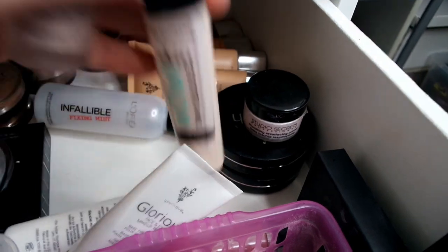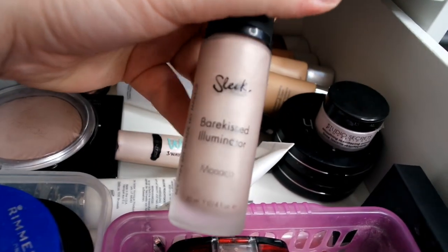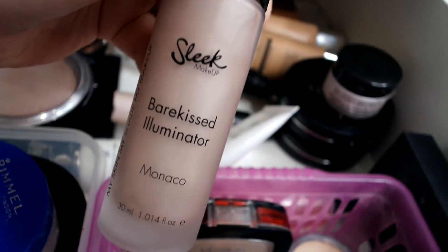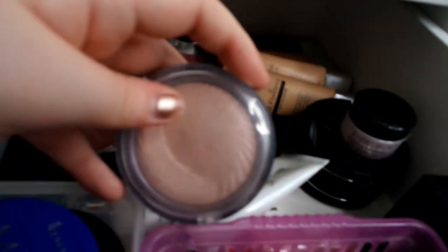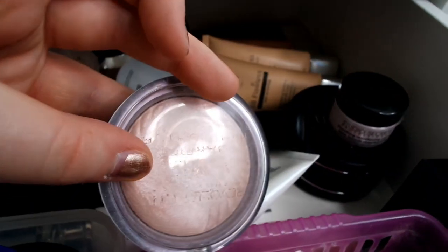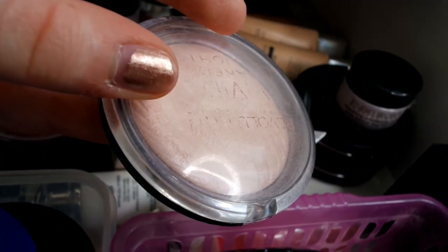These are highlighters that I have. So I have a 17 one and a sleek one. This sleek one is amazing. It makes you glow from space. I love it. And then I have a powder highlighter, which I absolutely love, by Makeup Revolution. Their highlighters are insane. So yeah, this is Peach Lights, and this is my absolute favorite highlighter ever. As you can tell, you can't even see the writing anymore because I use it so much.